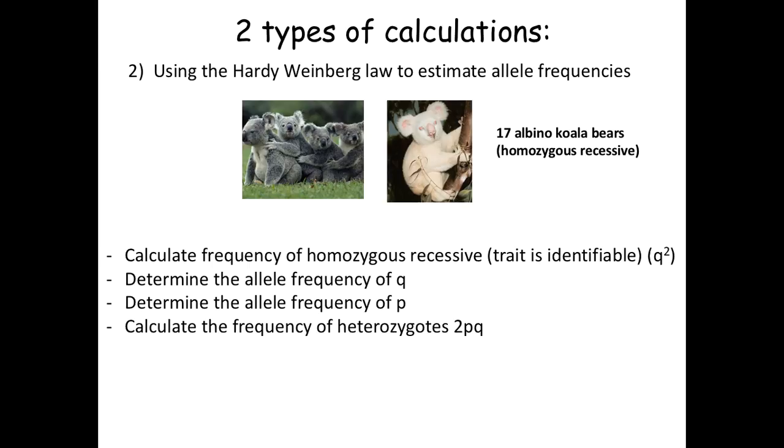So this is using sample data to determine if the population is in Hardy-Weinberg equilibrium. What we just talked about was if we wanted to estimate allele frequencies using the Hardy-Weinberg law. You can calculate the frequency of, for example, homozygous recessive. That would be our albino here, our Q squared. Then you can determine the allele frequency, because that's going to be the square root of Q squared, or Q. You determine the other allele frequency, which is going to be 1 minus Q. And then you can calculate the frequency of the heterozygotes, which is 2 times P times Q.